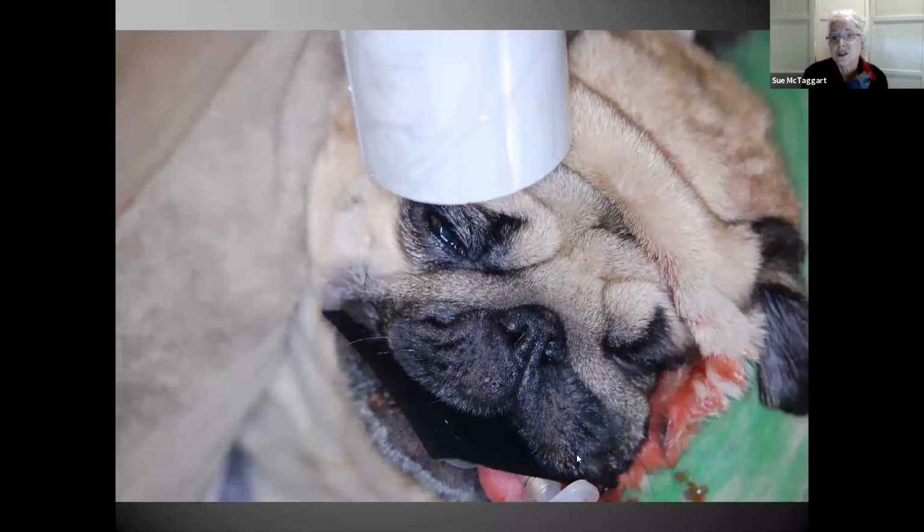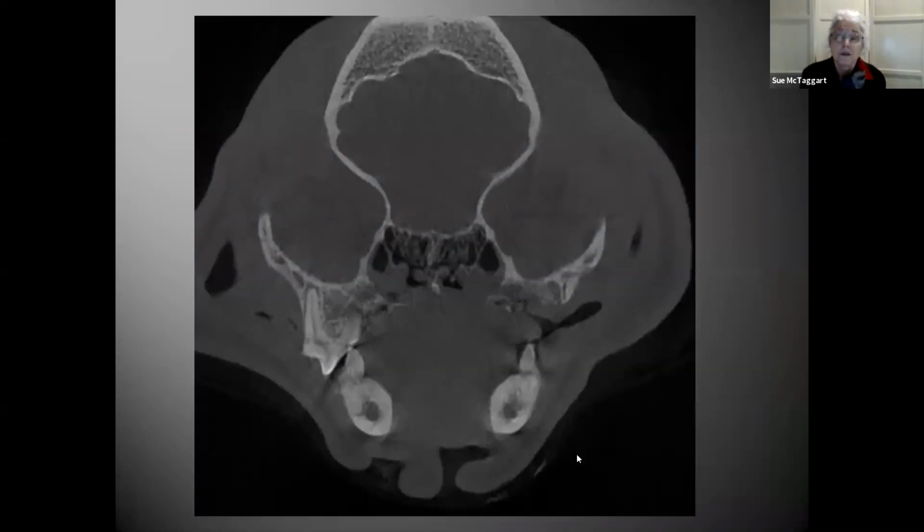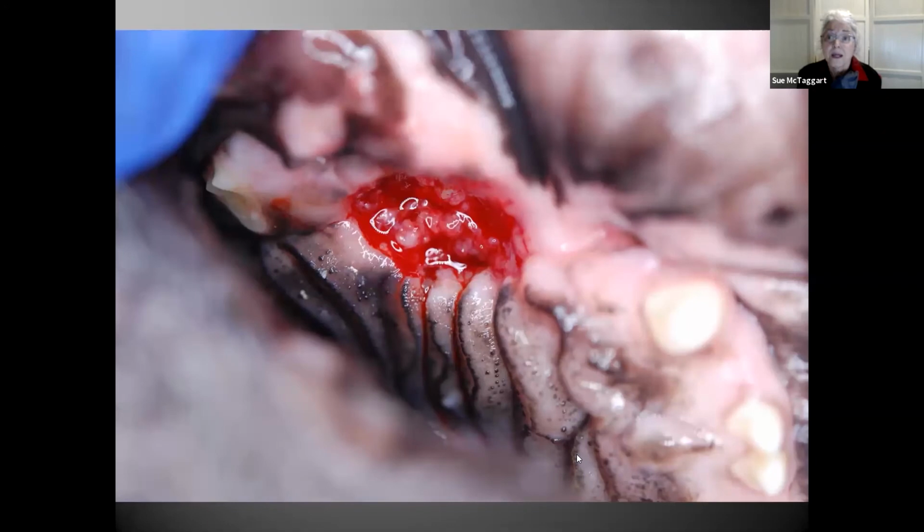Here's how we position the dental x-ray cone in order to get 2D images of the right maxilla in a pug, and it's basically over the right eye. A 2D radiograph of the right maxilla indicated fairly complete extractions, and that's about it. Now you look at the axial cone beam view and you can see the loss of palatal bone. And this is a necrotic section of palatal bone that was removed from the dehisced extraction site. And we're left with soft tissue and an oroantral fistula.